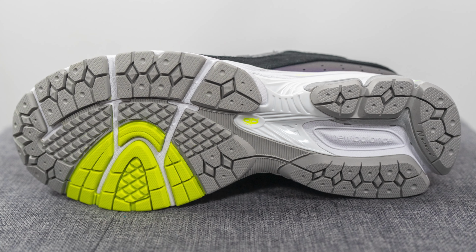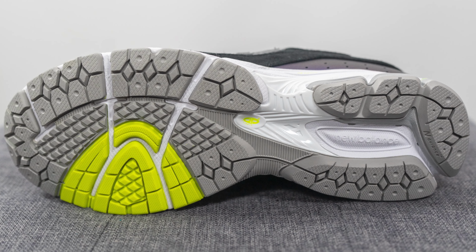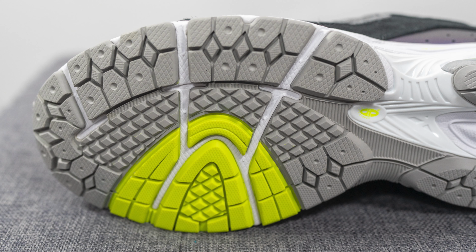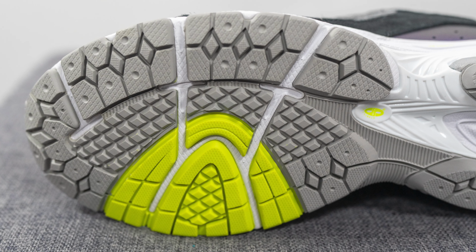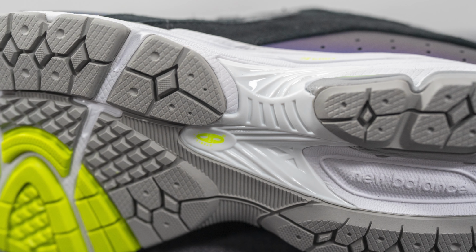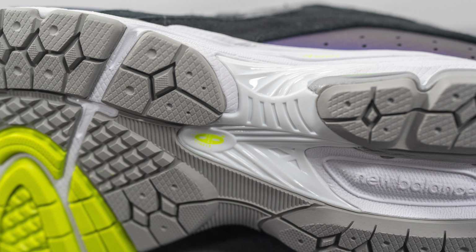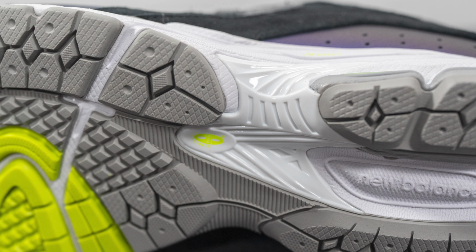Finally, turning this pair over to the bottom, here we have your classic 2002R outsole, and in this case, it's crafted primarily out of a gray colored rubber, but we have a neon yellow hit on the medial edge of the forefoot. We have a diamond-shaped traction pattern on the forefoot, along with grooves to give you added flexibility, and underneath the rubber right in the center, we have a white-colored TPU shank plate, which is what New Balance calls their stability web technology, and this is there to help with torsional rigidity, midfoot support, and to help prevent the shoe from twisting when you're walking or running.